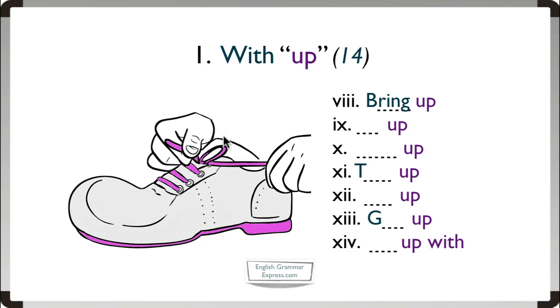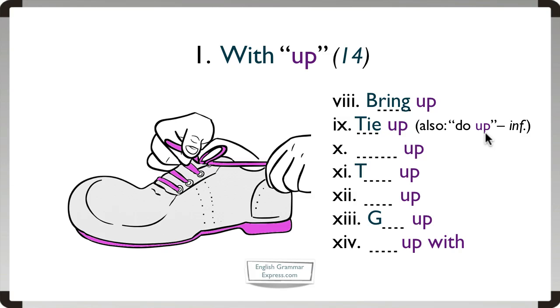Number 9, and this is to tie up. We can say tie up for shoes or for clothes or whatever. Another way of saying tie up, which is more informal, is do up.